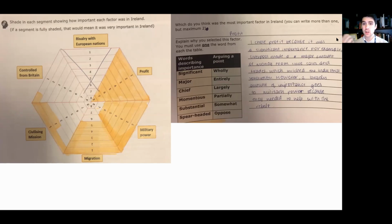However, a large amount of importance goes to military power because they needed to help with the rebels, stop people rebelling. Again, they've used a word from the table there. They've adapted the word largely, but it's same sort of thing. Okay, so you need to use 2 words from the table, and you need to use facts from the stories in your answer to explain why you think that one thing was the most important for Britain in its empire in Africa.